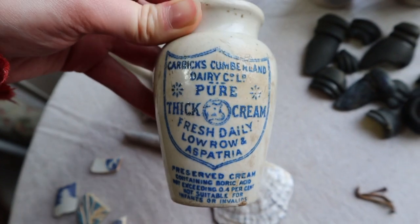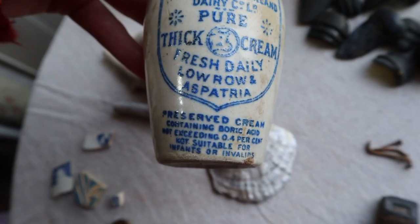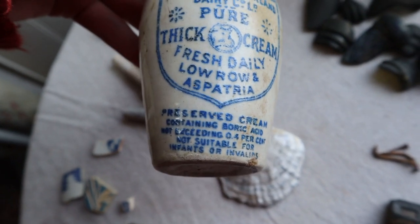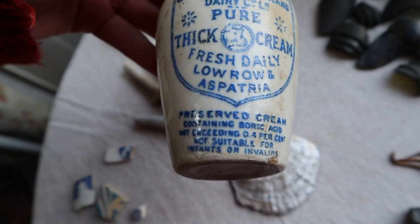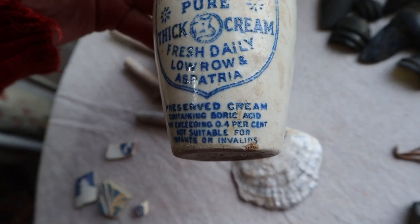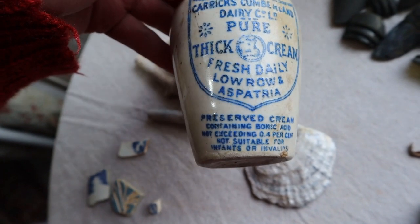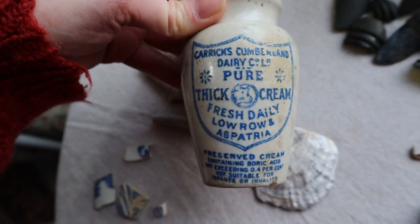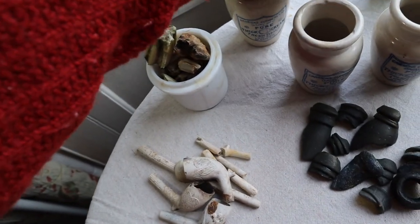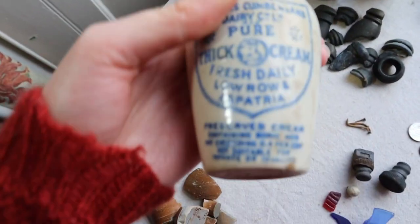And this one, on the bottom of it, has some extra words. I haven't actually looked at this properly before, but it says preserved cream containing boric acid, not exceeding 0.4%. Is that cent? Not suitable for infants or invalids. And you actually found out, didn't you? Boric acid? Boric acid, yeah.